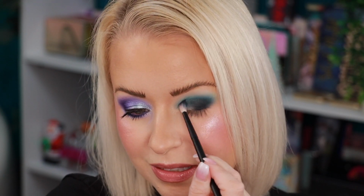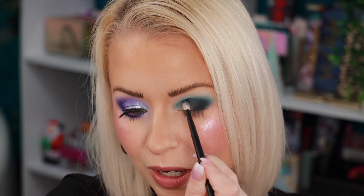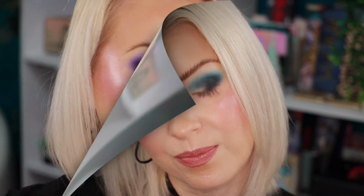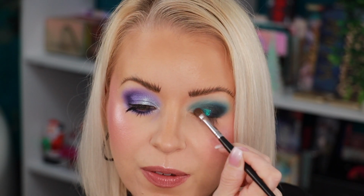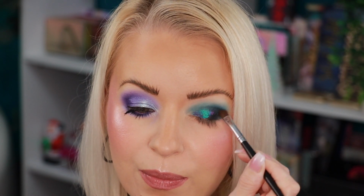That is some nice depth, and everything's building well, blending well with one another. Okay, now I'm going to go in with this shade right here called Atmosphere, using my damp Morphe M124.